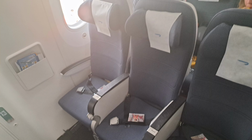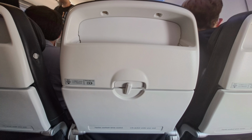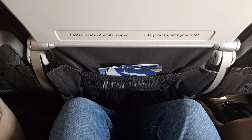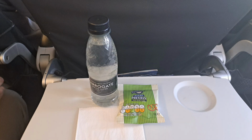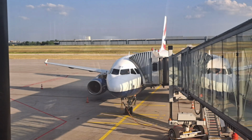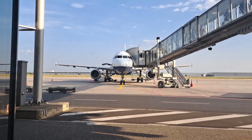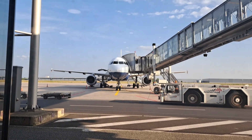Following very common standard in Europe, this aircraft only had economy class seats. Also common, no screen. Not even a mobile device holder. Leg room for sure not outstanding. During the flight, a small bottle of water and pretzels. And that's it. Chile to Europe on British Airways. Also, this concluded my trip that took me to South Africa and South America.